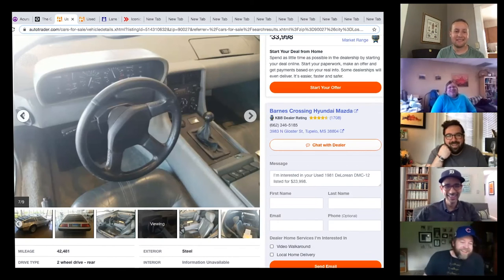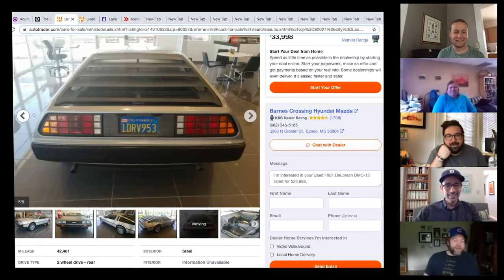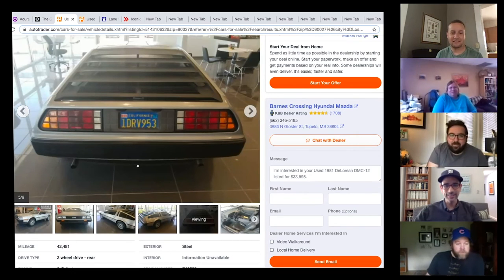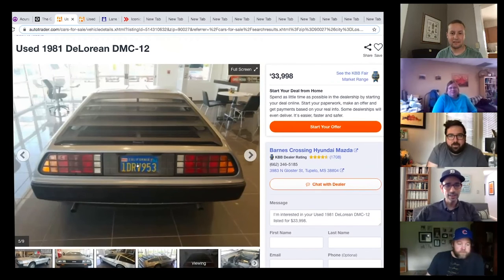Apparently the gauges are still reading, even though the car's presumably off. Well, the car may be idling there. You don't know. Idling at 3,500. 2,400 RPM idle. But yeah, it's an original California car. This plate dates back to when it was new. It's a blue plate.